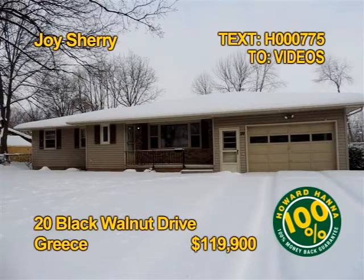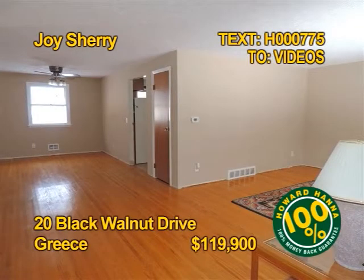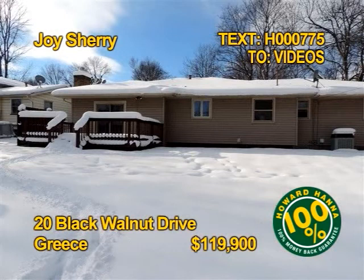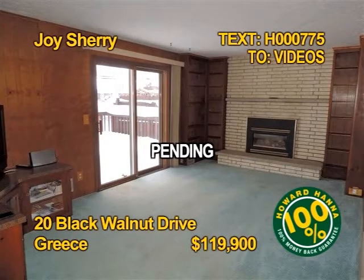This spring, you could be living in this move-in-ready ranch. It offers 3 bedrooms, a bath and a half, 1,350 square feet of family space on a large lot with deck. All appliances stay too, even the washer-dryer. Tour 20 Black Walnut Drive with Joy Sherry.